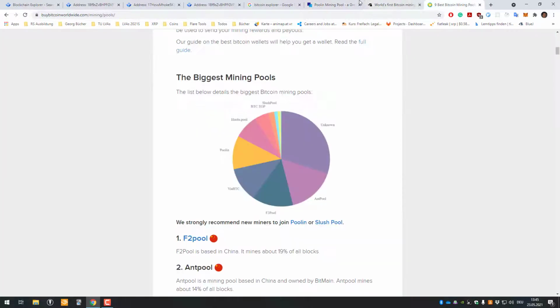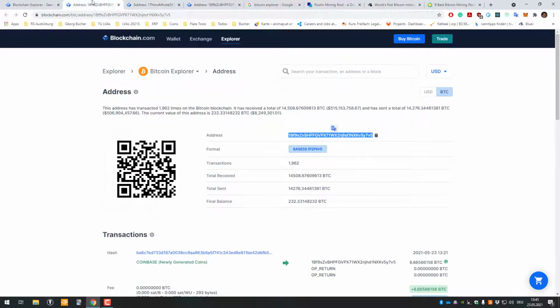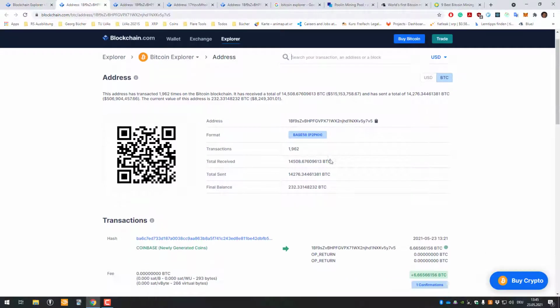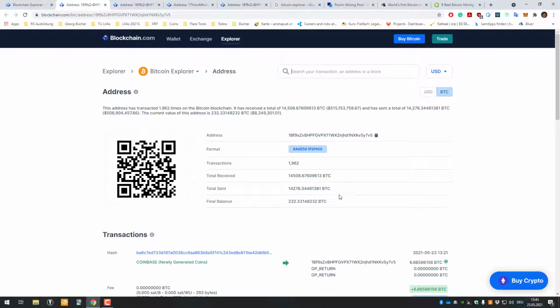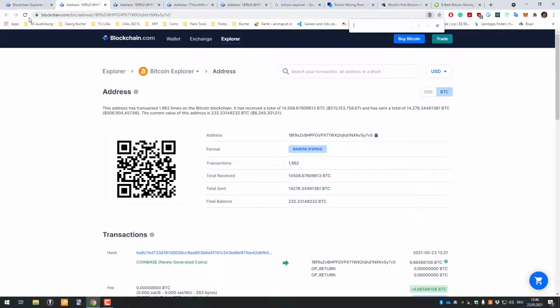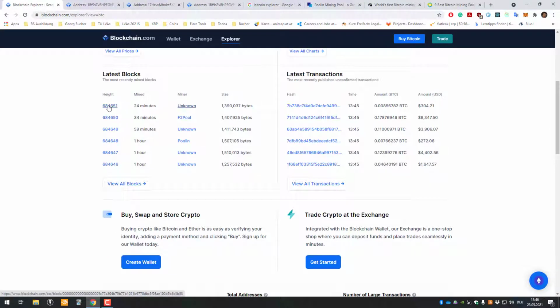And also, I hope you do know that for each mined block, the miner gets paid out, or in this case, the pool gets paid out 6.25 Bitcoin. So that's the reward for mining a block successfully, or rather, as the first person. The thing here is those 6.25. Okay, now I can't even see it because I clicked wrong. I should obviously click on the height here.